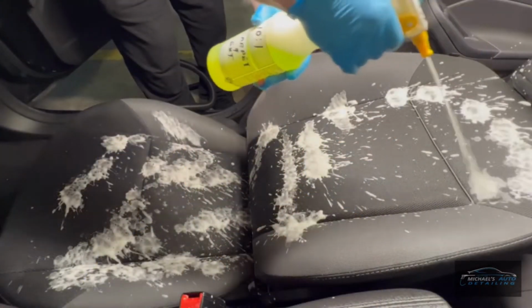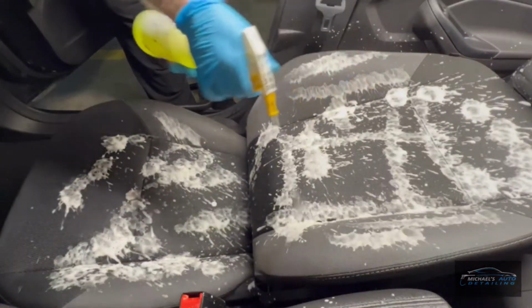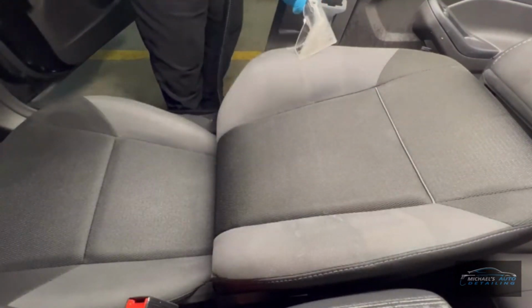Don't get me wrong. There are times where an extractor is an appropriate tool to use. If you have a big job and you decide to bring out your extractor, make sure you're pricing yourself accordingly. You need to let the customer know that, if the car qualifies for an extraction or that's the only way you're going to get out a lot of stains, price yourself accordingly.